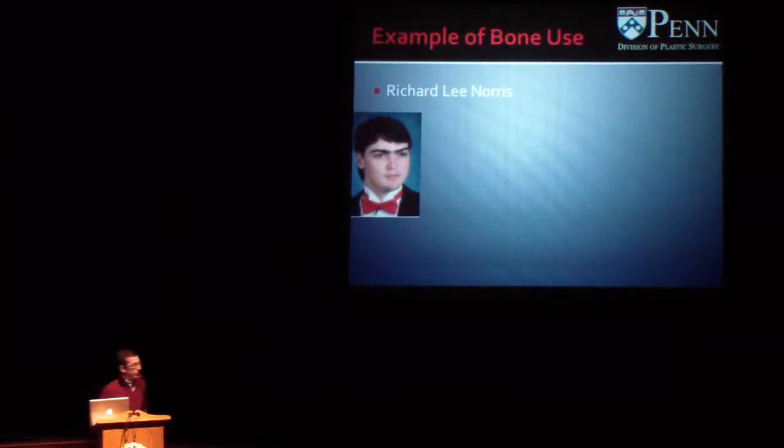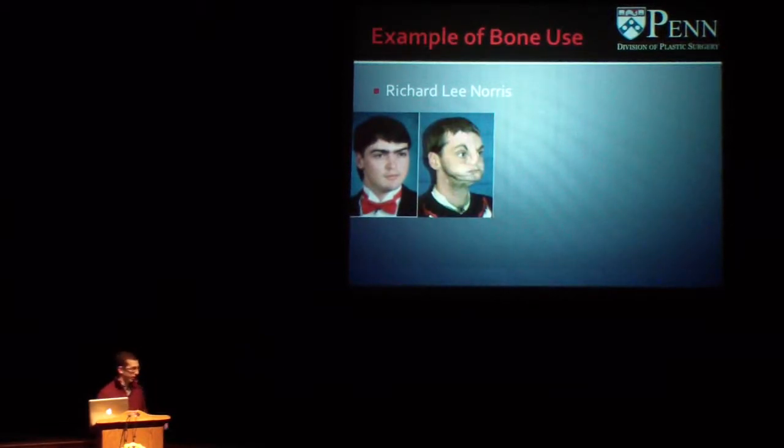Richard Lee Norris. Here's Richard Lee Norris at 19. I think this is the night of his senior prom in high school. No one really knows what happened. Some people think it's a suicide attempt. Some people think he was shot in the face as a prank by mistake or a hunting accident. But basically, shot in the face, rushed to the emergency room. 3 years and 18 surgeries later, this is what he looked like.